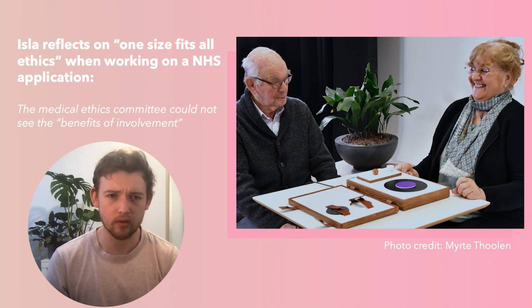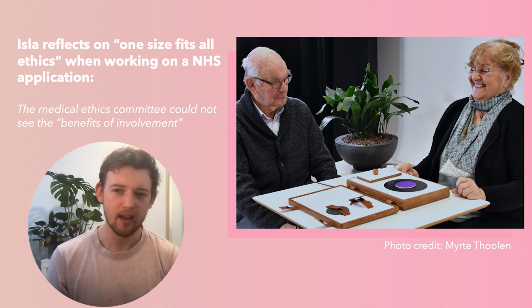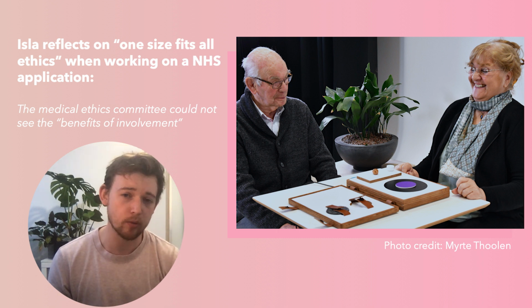Isla talked about these struggles when trying to work on an application to recruit from the NHS care homes to be part of a low-risk qualitative design study. And in the end, the ethics was refused based on the review board who couldn't see the benefits of involvement. And the ERBs instead focused on the need for protection instead of inclusion. And overall, researchers expressed a want for a mutual relationship with these ethical review boards, a relationship where researchers could seek support, advice, and collaborate in a more discursive manner, instead of being judged for their ethical practices.